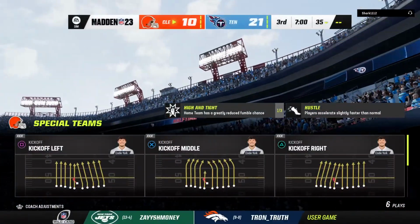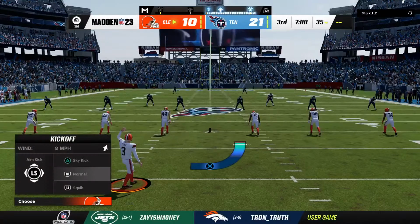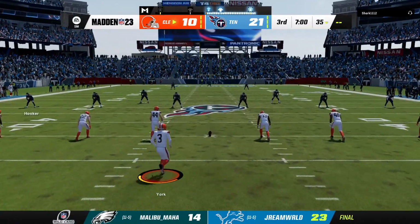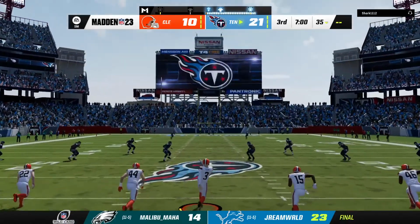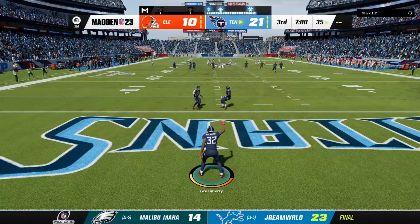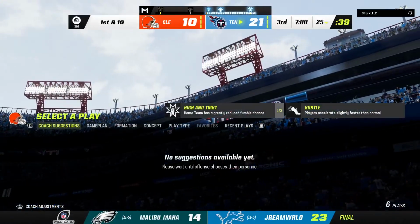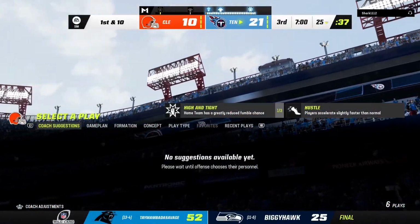Welcome back. Charles and I are settled into the booth, ready for quarter number 3. Both teams try to avoid being one and done in these playoffs as we start the 2nd half of this AFC wildcard game. And this will not be returnable. It's out of the back of the end zone for a touchback.